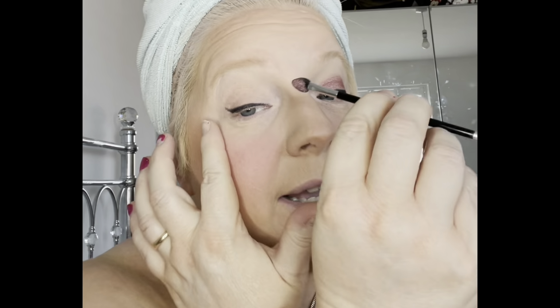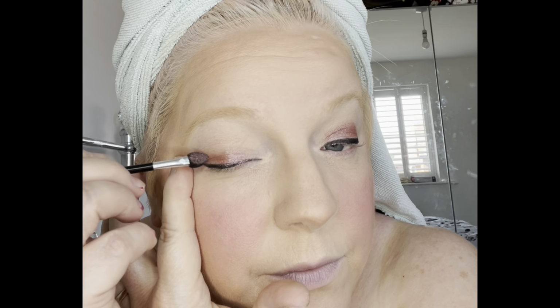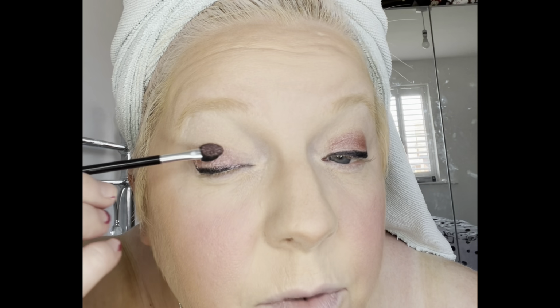So I'm going to do that again on the other eye. It's a really, really soft applicator. It's very nice, actually. Being right-handed, I always find it so much easier to do the left eye by comparison to the right. And you can see I'm already starting to sit on top of the eyeliner a bit there.